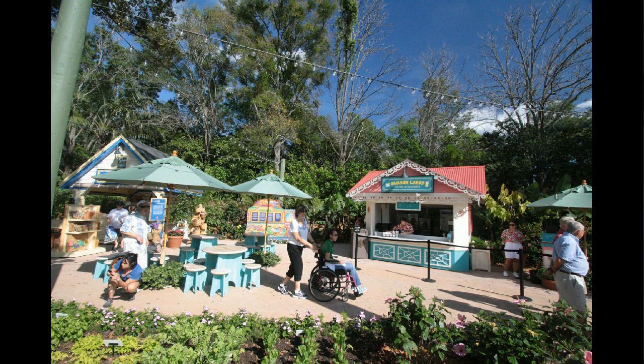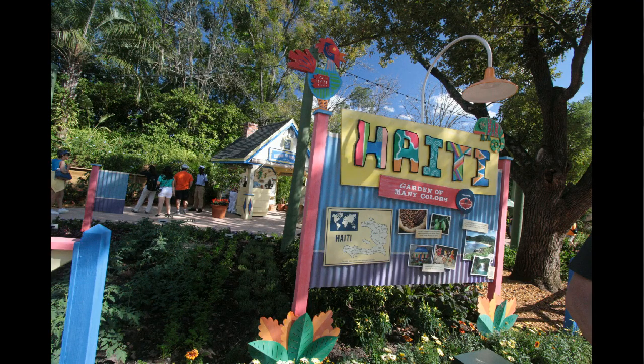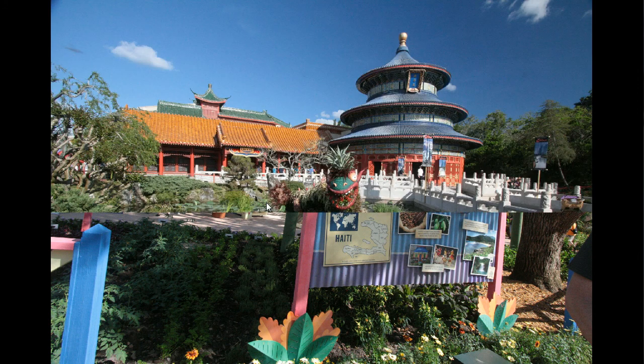So this is the Hawaii Pavilion, just after the Germany area, and this year they've got some special drinks set up. That seems to be kind of the highlight of the area. There's some tables set up on the side there as well.